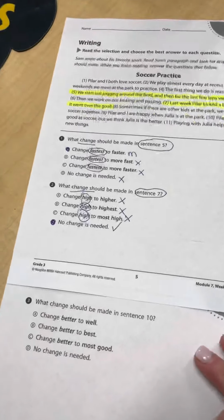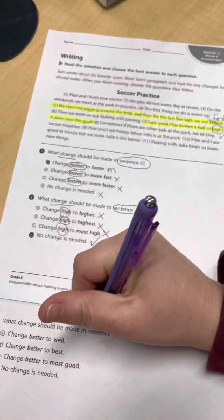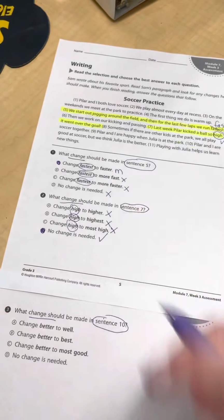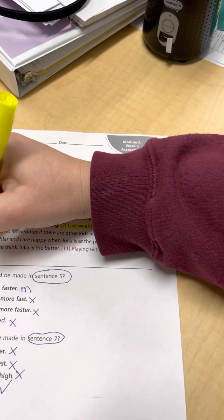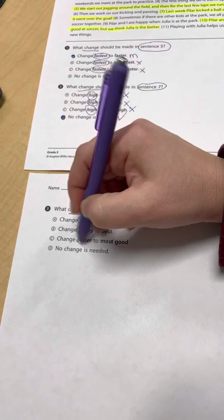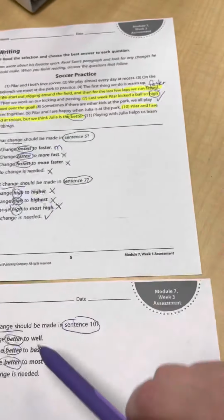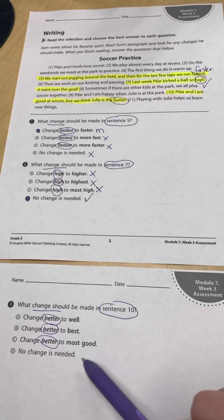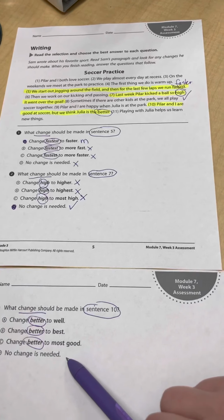One last question. Question 3 says, what change should be made in sentence 10? Okay, so I know I'm focusing on sentence 10. I come up here, I highlight sentence 10. Pilar and I are good at soccer, but we think Julia is the better. When I look at question 3, it's asking me about the word better every time. So I know that that's my focus. So I'm going to circle that word up here. I'm going to try well, best, most good. If I think it still sounds the same, the way it is, we'll leave no change.